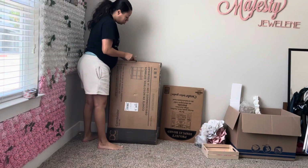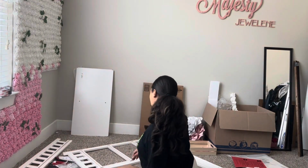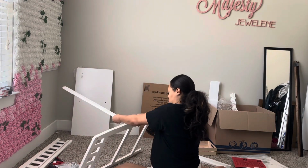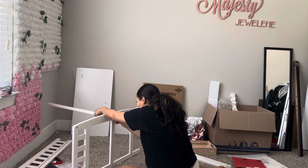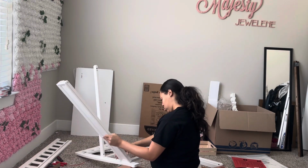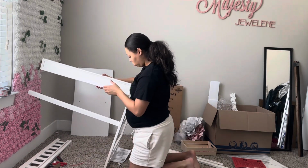Here you see me at 30 weeks pregnant, about to put my changing station together. This changing station was gifted to me by some teachers at the school, actually my team. Shout out to my team. Thank you very much to the music teachers, the PE teachers, and the librarians that gifted this to me.